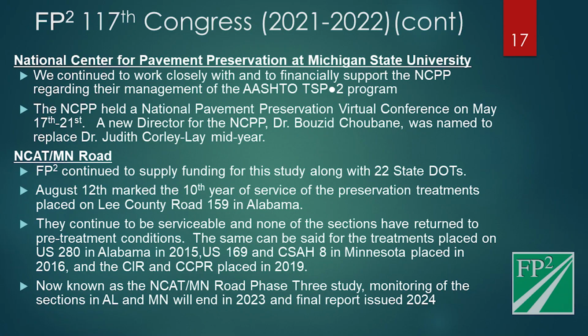Nothing has really reverted back to pre-treatment conditions. So all these things are doing really well. They continue to be serviceable, and like I said, none of them are back to the pre-treatment condition. I think the Minnesota roads, or at least one of them, is scheduled for rehabilitative treatment in 2025 because the underlying pavement is in such a bad state of condition that they had to program something in there.